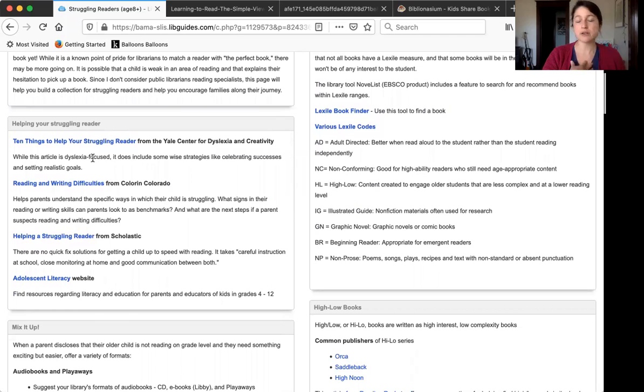Because I don't consider myself an expert or a reading specialist as a public librarian, these are some resources that you can use to offer as an information specialist. Like, oh, maybe there's something bigger going on. Let me look up some information for you. So here are some resources that you could pass on to the parent.